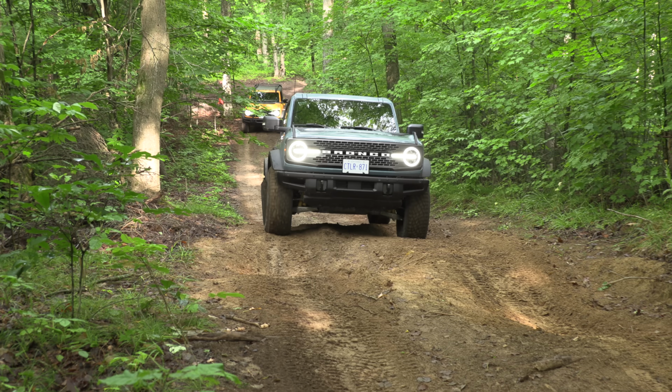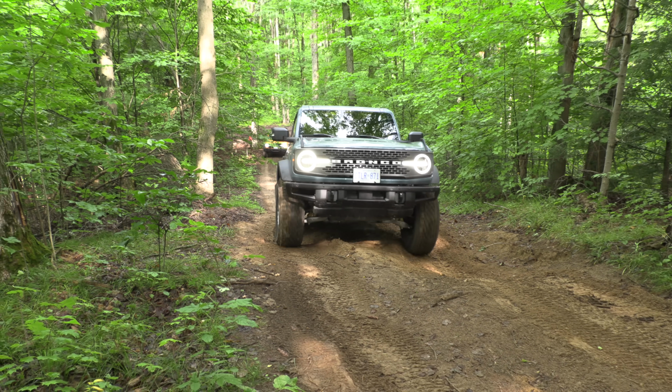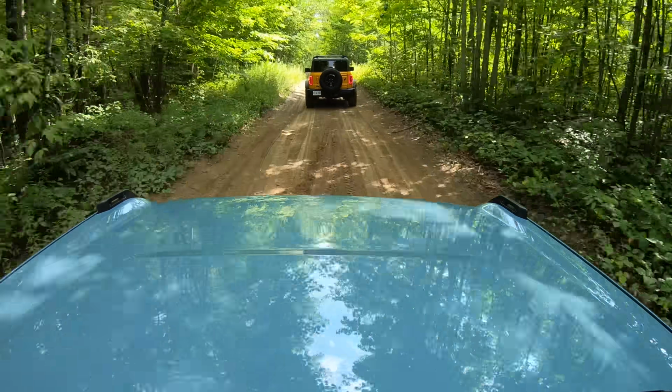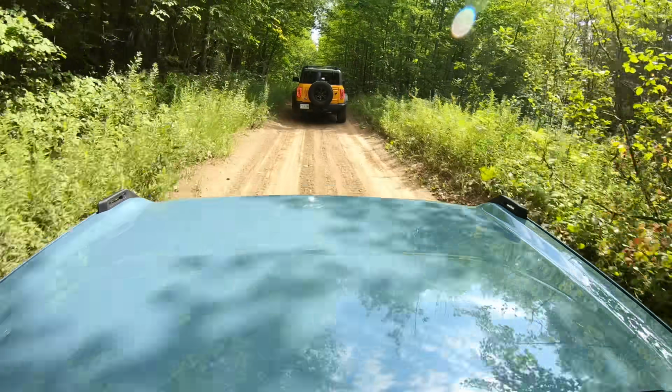We have had an amazing experience. Ford has put on a real show. We did some off-roading. We had the Badlands trim. We did a water feature. We did a cottage trail. And this vehicle is so capable.